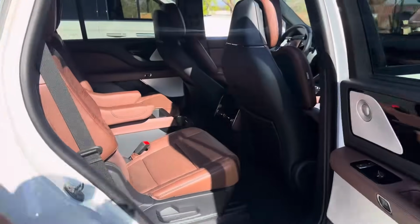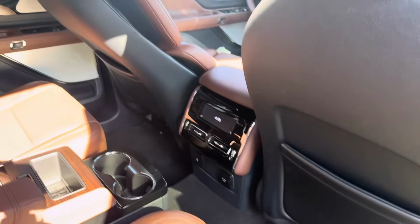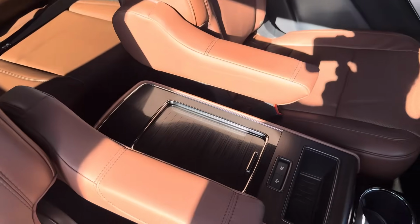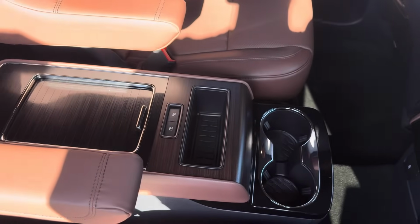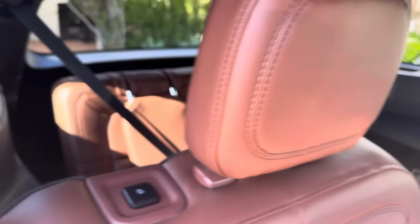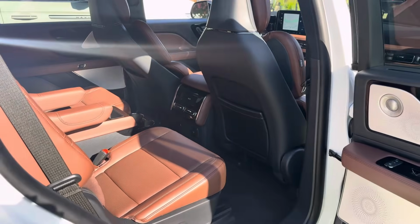And here you can see the rear, and this has the center console in the back, so really the second row passengers have a lot of comfort, very similar to front. Let me push the front seat just a little bit forward because I think it's all the way back. And then let me try to sit in here.